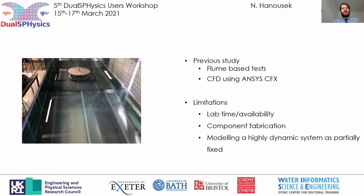And when modeling in ANSYS CFX, I believe that the system is held as partially fixed, which we felt might not truly reflect the behavioral pattern of the carbine. So for this, we moved to SPH, where we can model the turbine as a series of components linked together in an accurate representative way.